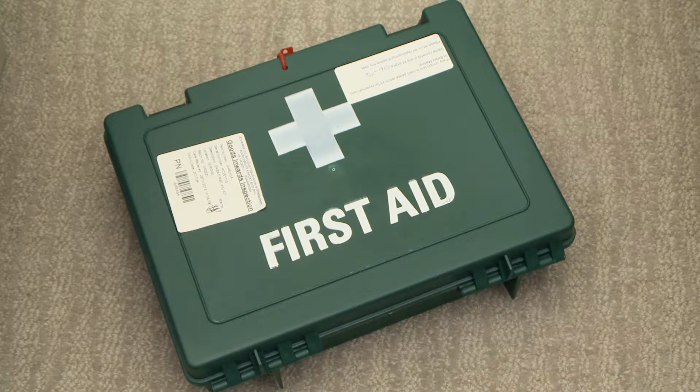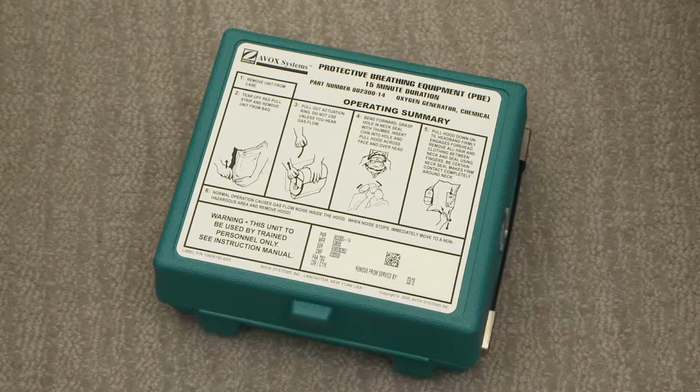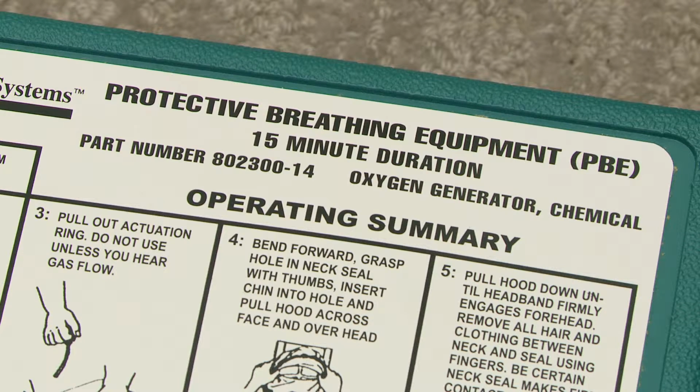This aircraft also carries a first aid kit and portable breathing equipment. The location and usage of such equipment will be shown by the crew as necessary.